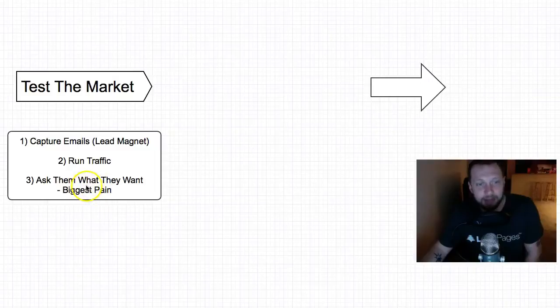And then based on their engagement, how many people actually engage and answer my question, that's huge. So if people are engaging in that niche, then I'm pretty comfortable going into it.